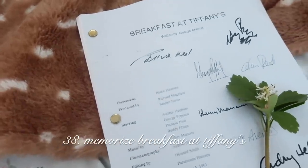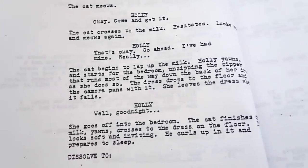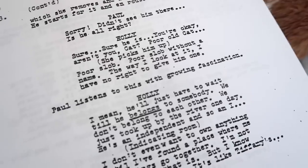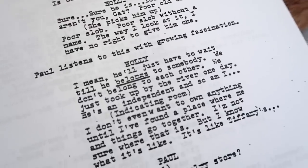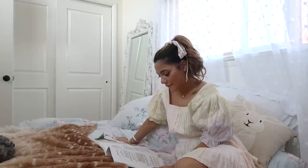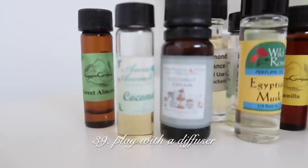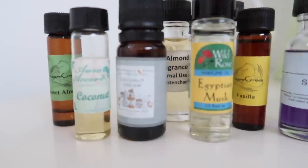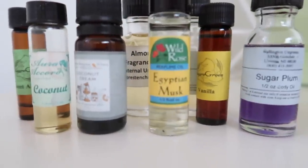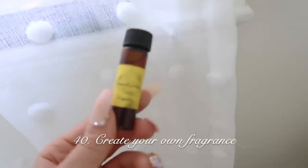Memorize Breakfast at Tiffany's. And thank you, Jessica, my best friend, got me the script printed out from beginning to end. Yeah, and I have it memorized. Play with a diffuser. This is a really fun toy because you get to take essential oils and mix them together and make amazing smells, which brings me to my next thing: create your own fragrance.